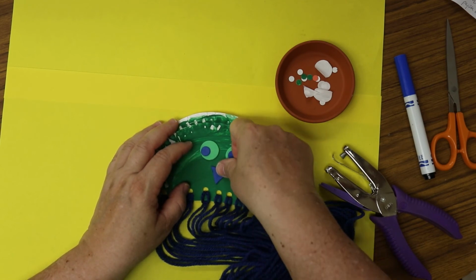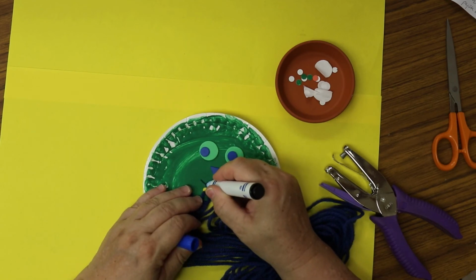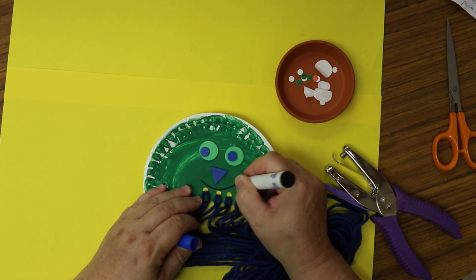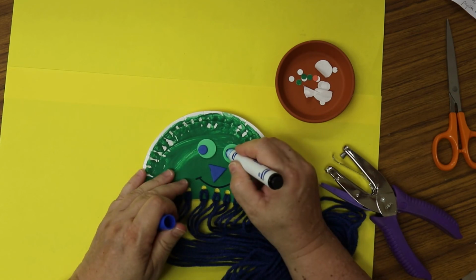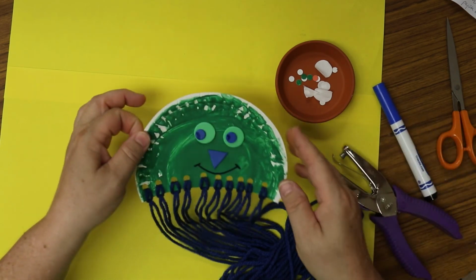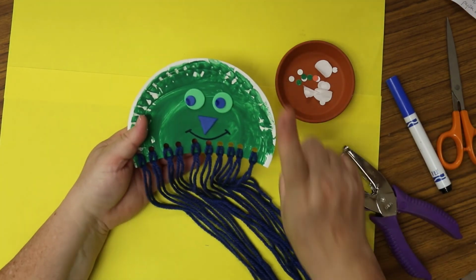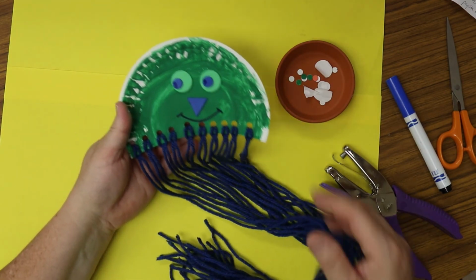So there's his little nose, and we're going to draw a little smile face on this guy. There. Maybe just a little something like that. Give it some interest. And there is your jellyfish. Not octopus, but jellyfish.